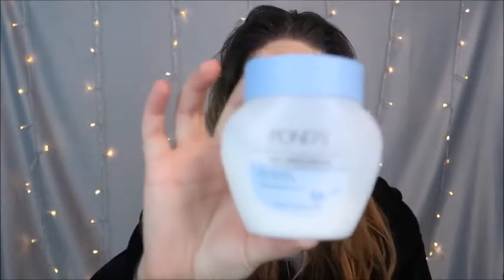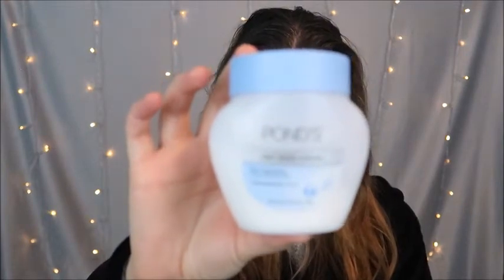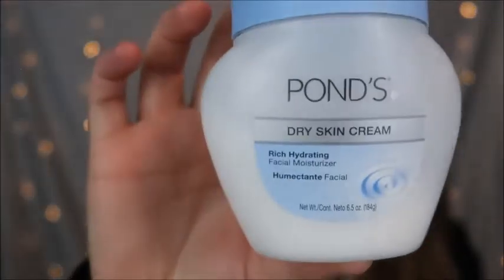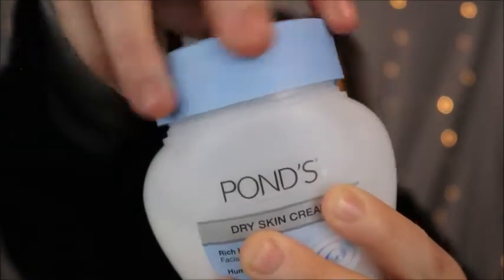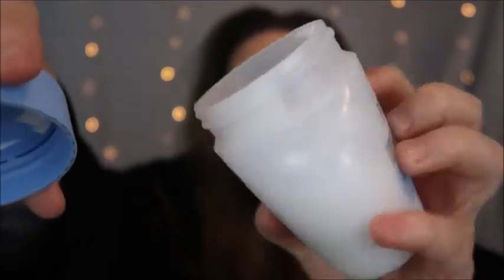This is what it looks like. If you would focus. There we go. This is what it looks like. It's just a little bottle. We're gonna do this. It's like this thick white cream, but I'm obsessed with this.